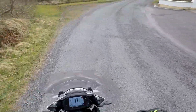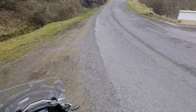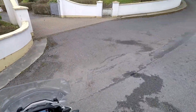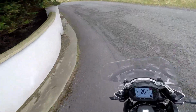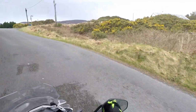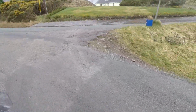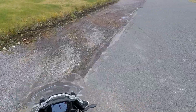Brian doesn't want to come down here. I've got to turn around. There's a coast road, says he, and a coast road. It's kind of easy to turn that Tiger around, as long as you keep the forward momentum going. Oh, gravel.